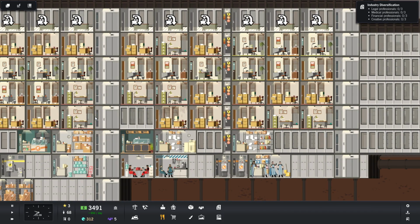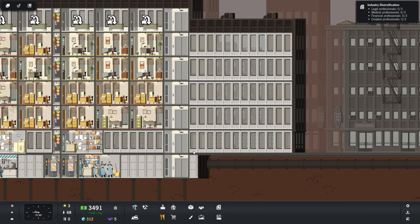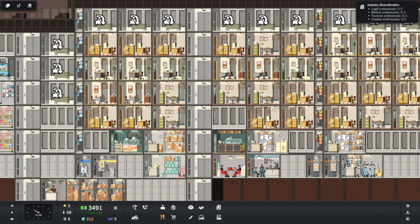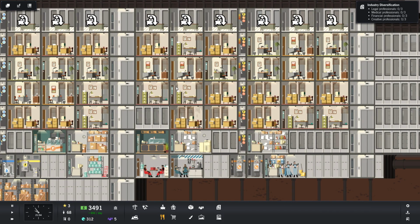Right, so in today's episode, we're going to go ahead and do quite a little bit of building. I want to move into the residential area at this side of the building. There's two things I also want to achieve before that, and one or two things I just want to let you know about what I'm planning for the future here.